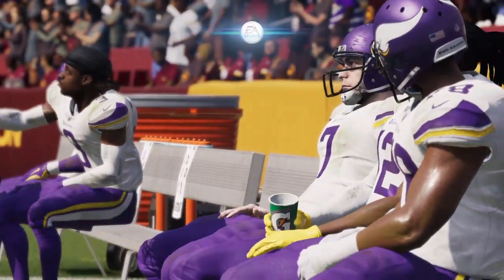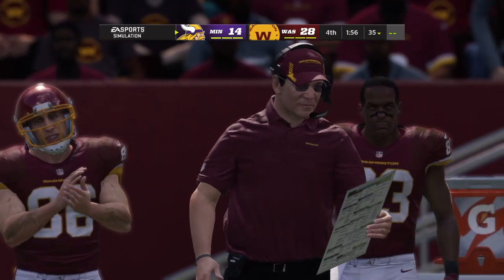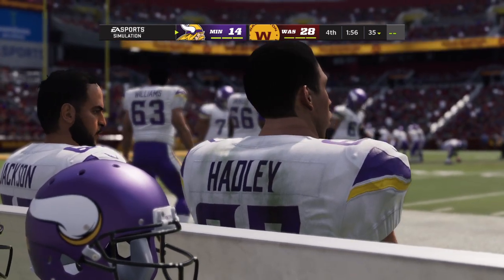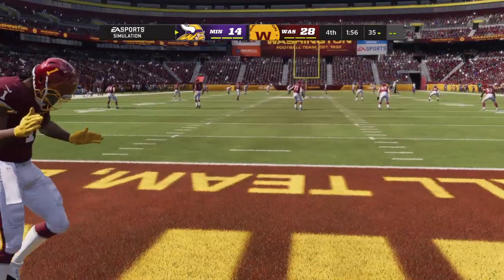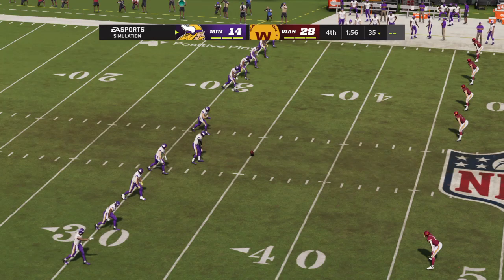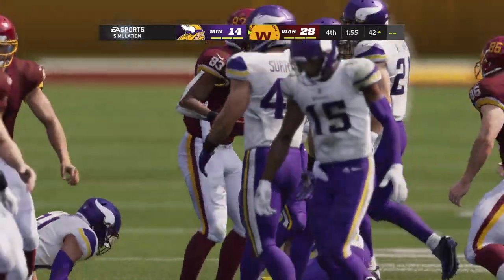Extra point right down the middle, and the lead will be cut down to 14. Two scores down, 3 timeouts left. Still a chance if they can somehow get this one back. And this is going to be covered up by Washington. They knew they needed a miracle.